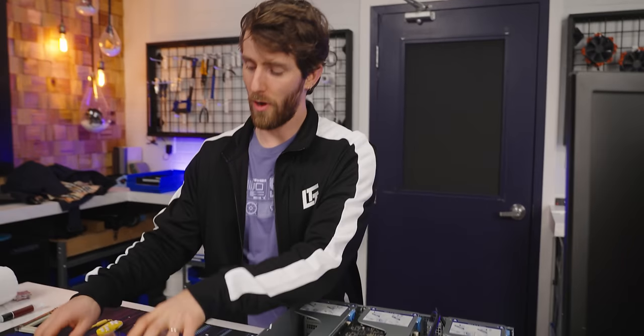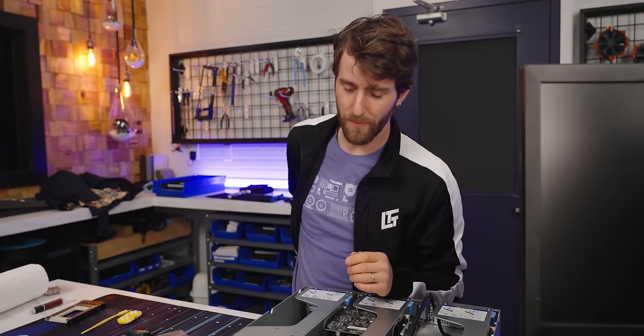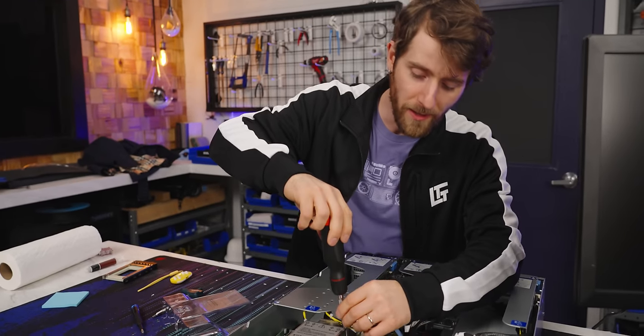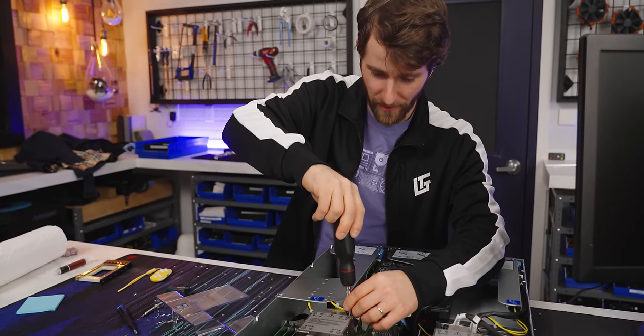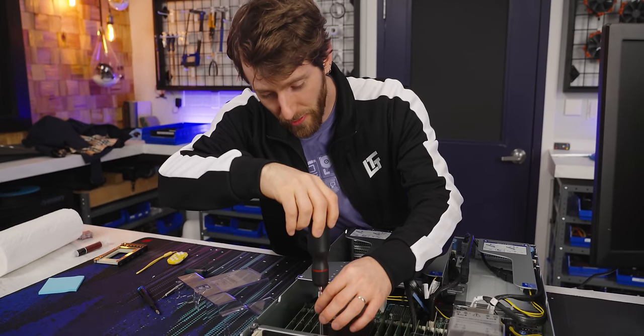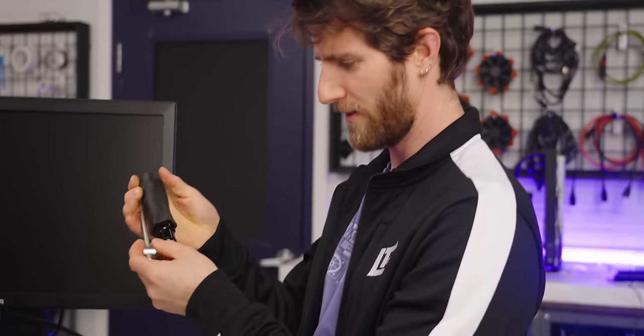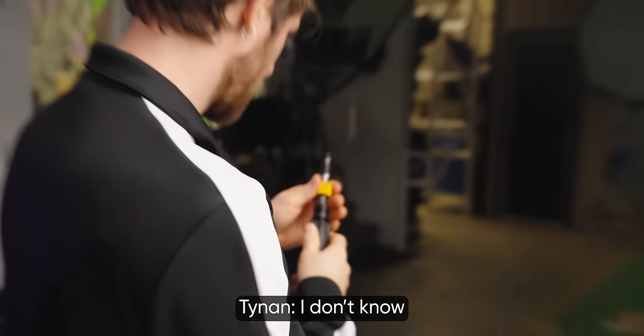We did get it to turn on, but there's a memory training error, which means it's not seated properly. So all we can really do until we find out where our torque wrench is, because engineering has it, is kind of try to get these the same. Very clever packaging. This is apparently our torque screwdriver. Do you happen to have a T30 bit? Okay, how do I? I don't know.